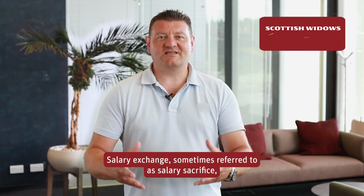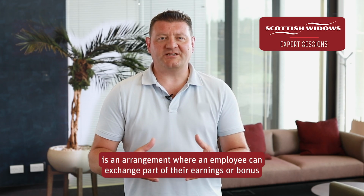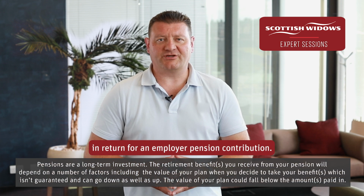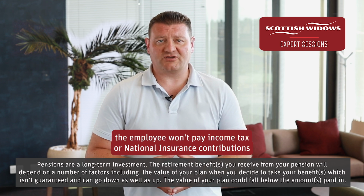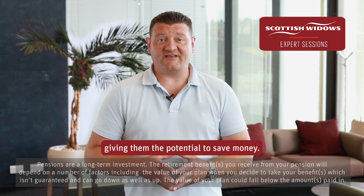Salary exchange, sometimes referred to as salary sacrifice, is an arrangement where an employee can exchange part of their earnings or bonus in return for an employer pension contribution. As this is not paid as salary, the employee won't pay income tax or national insurance contributions on the amount that's exchanged, giving them the potential to save money.